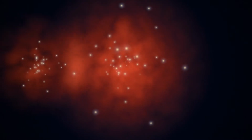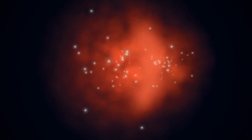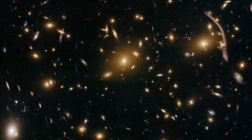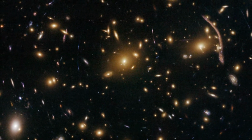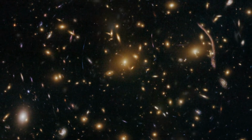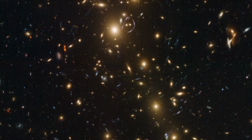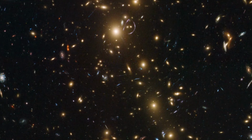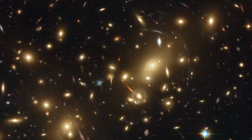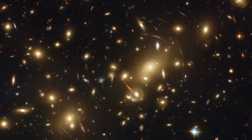This puzzling arrangement may be telling astronomers something about how dark matter behaves and how the various ingredients of the universe interact with each other. Galaxy clusters are the largest objects in the universe to be held together by their own gravity, and understanding how they form and evolve is a vital aspect of unraveling the history of the cosmos. Learning more about dark matter not only furthers our understanding of clusters, but it also takes us a little closer to fathoming the nature of this mysterious and elusive substance.